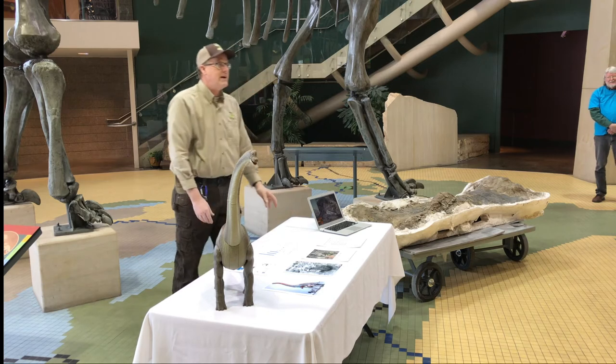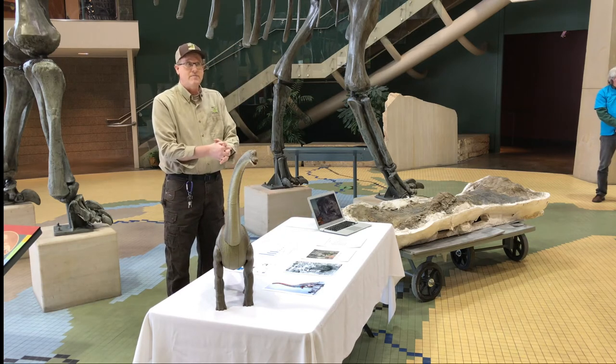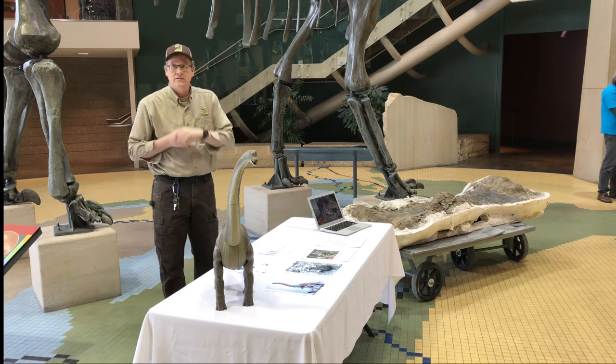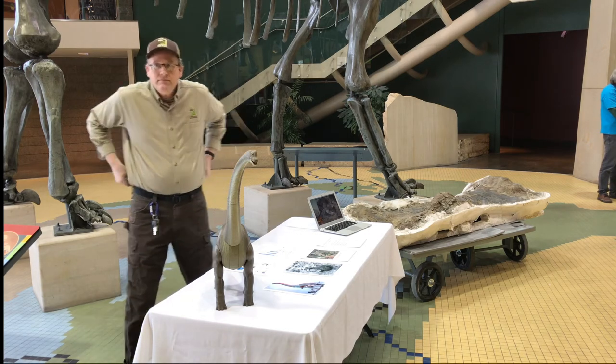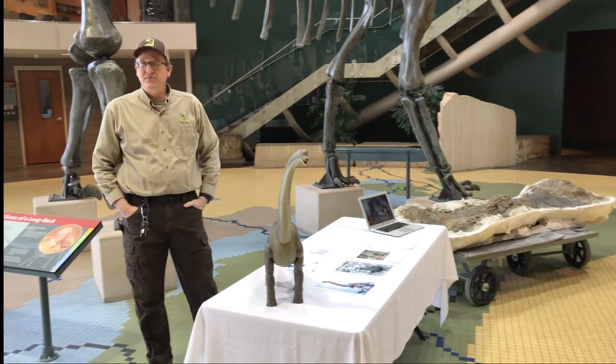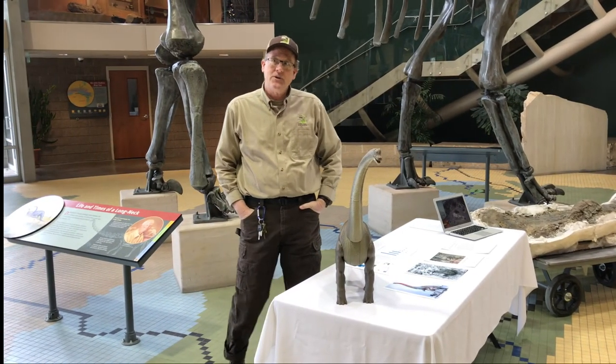However, does anybody have specific questions for me or anyone else that was in on the crew? Yes. So this is the only bone you found so far of the Brachiosaurus? No, there were a few other fragments out there, most of which we haven't really figured out exactly what they were yet.